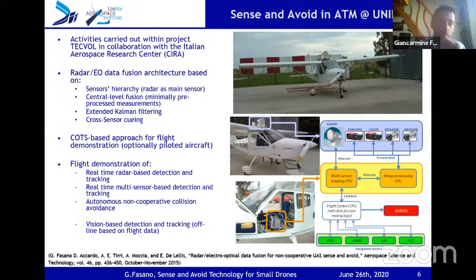Well, for some time we have been working in Naples in this field, initially working in collaboration with the Italian Aerospace Research Center. And our activity was focused on non-cooperative sense and avoid, and in particular with main effort at the university on the sensing part. And we developed an integrated radar-optical fusion architecture that is based on a few main concepts, such as sensors hierarchy using a radar as the main sensor, the concept of central level fusion.